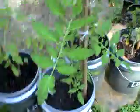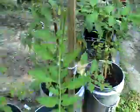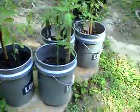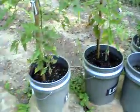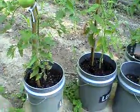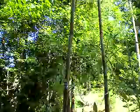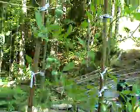This is a clipping I took off my beefsteak. Just put it in a pot and let it go, and it's doing well. These are my beefsteaks, my 2 beefsteaks that I actually put in. They're super tall, they're probably about 7 feet tall right now, taller than I am. And these are their first tomatoes, so who knows how tall they're going to get.